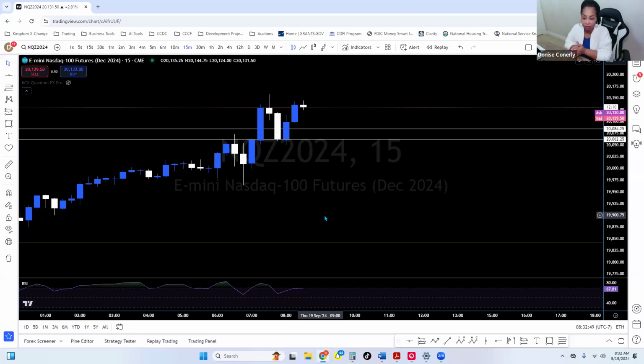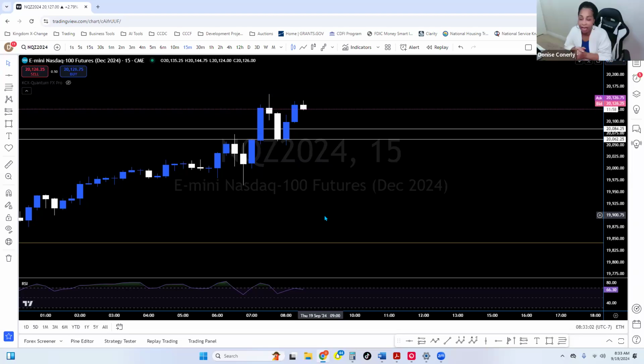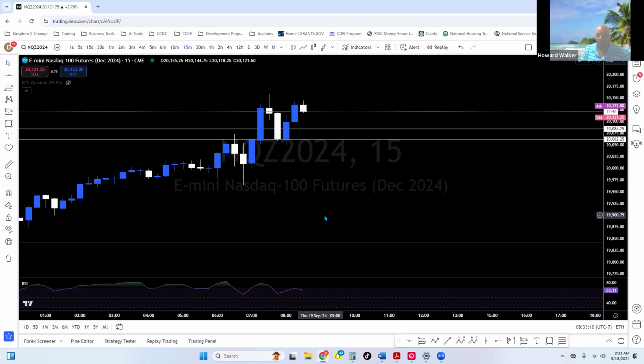In Fibonacci, you guys know that there are rules. For me, 23.6 confirms at least a shallow correction. What you call a correction, I call a retracement, so I just want to be clear on that. The 23.6 is what validates a retracement.